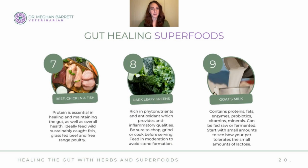Number 7, beef, chicken, and fish. These are some examples of clean proteins that are really essential in healing and maintaining the gut, as well as your overall health. Ideally, feed wild, sustainably caught fish, grass-fed beef, and free-range poultry. And of course, if your pet has an allergy to one of these, then I'm not recommending that. But if you are able to cook for them and they do well with these, they're very simple protein sources that are good for them.